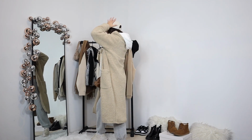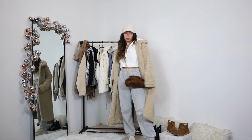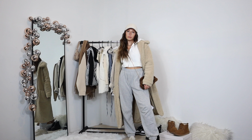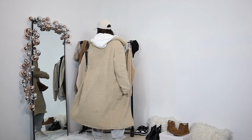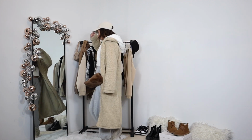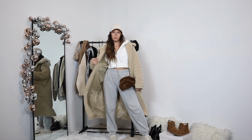Like, highly, highly recommend. I'm wearing a white zip-up sweatshirt. It's a little bit cropped. I think this one's from Boohoo. And the winter coat of my dreams. This is hands down like my most worn coat so far. I put it on every single day without fail. This is from Nasty Gal.